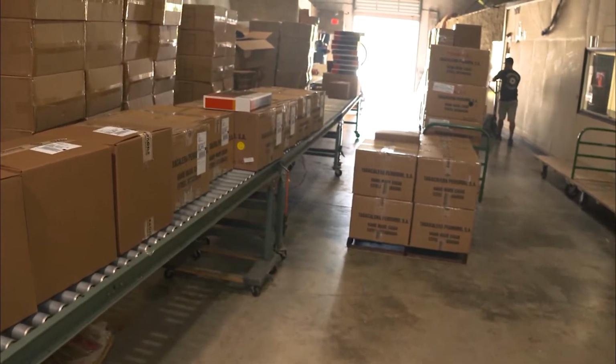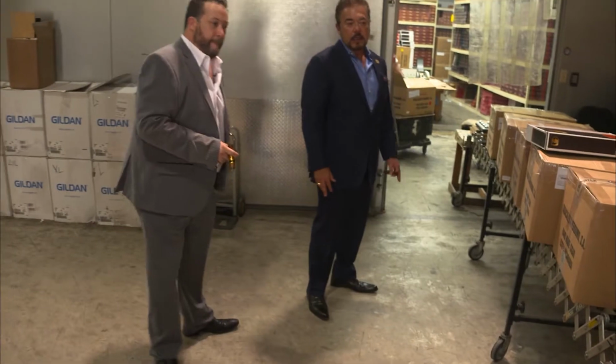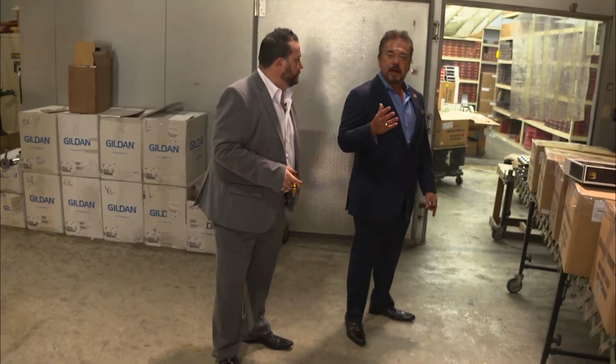We have 3 different shipping periods here. We have a light, medium, and a large shipping period. Right now, what you're seeing is more of the heavy stuff that's going out. Everything gets palletized here, ready for shipment. This is one of the shipping chambers over here. And we'll ship anywhere between 570 to 730 packages on average per day.